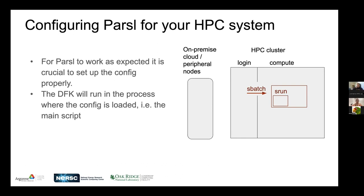So here on the right, you have an absolute basic representation of an HPC data center, where you have an HPC cluster with login and compute nodes, and some other peripheral nodes or an on-premise cloud. So the usual thing is that you log in, you end up on a login node, and then if you want to submit a compute job, you have to go through sbatch to get nodes allocated and then execute your workload with srun, for example.